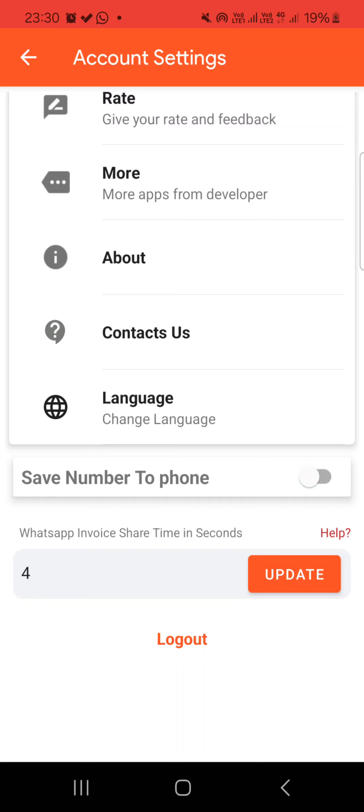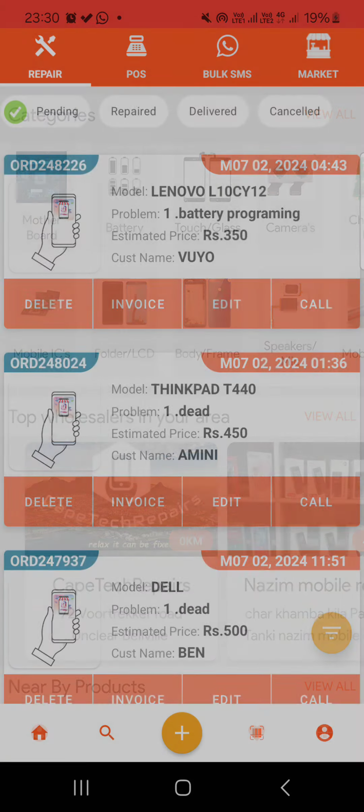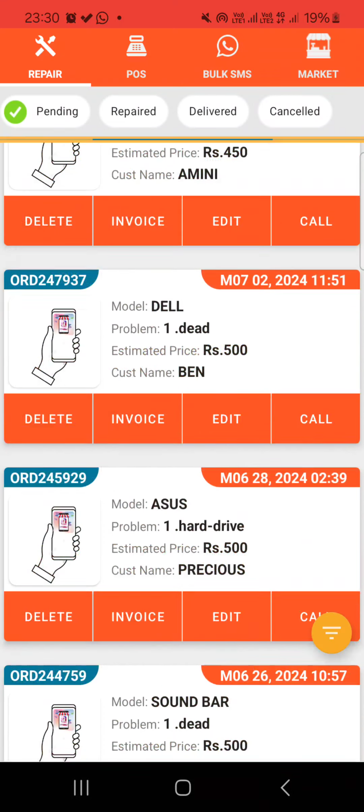If you look at most of my contacts, they are saved as something MS, something MS. That MS showed that it was coming from this repair shop manager. It saved like that on its own. I'm not the one who was writing that MS. So yeah, that's pretty much it. That's basically how you use the mobile version, and I'm hoping that it helps.